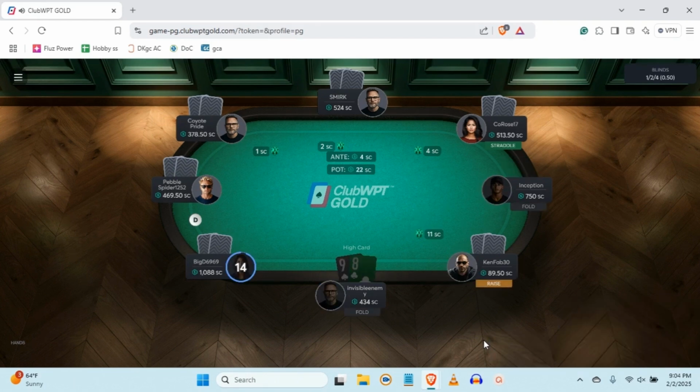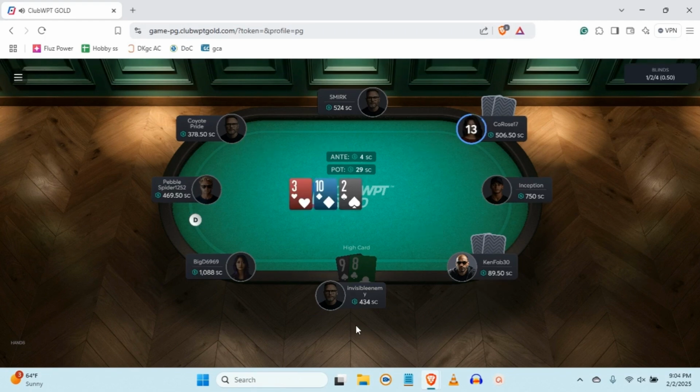Moving on to the next hand, 9-8 off. We're not in great position here. I think it's just an easy click fold. Ken raises to 11. Just fold anyway. On the hijack, 2 off from the button. It's just not great position here. Not such a great hand.